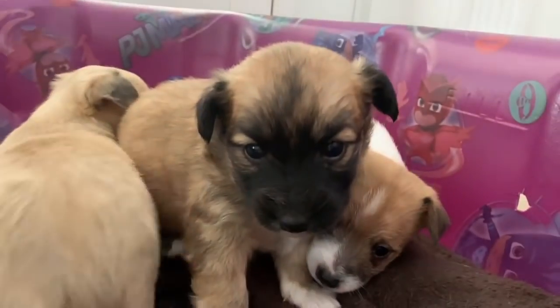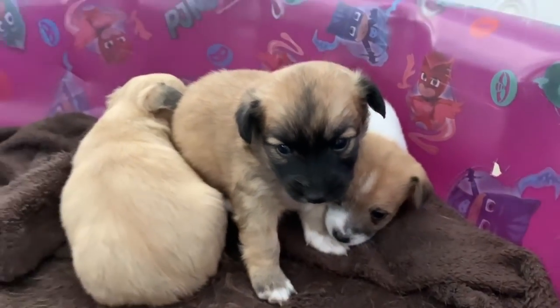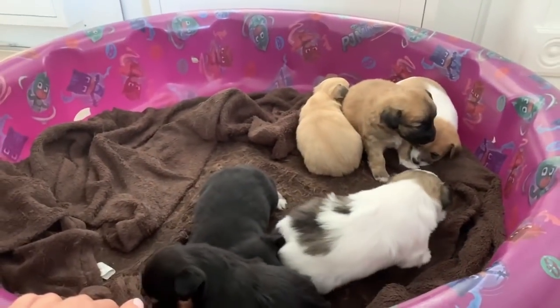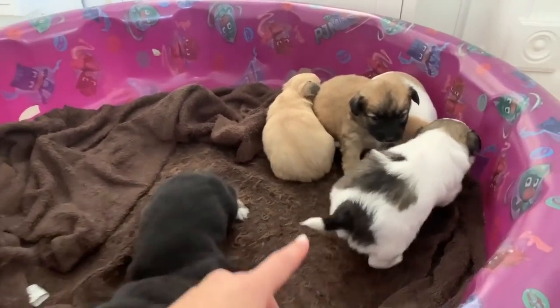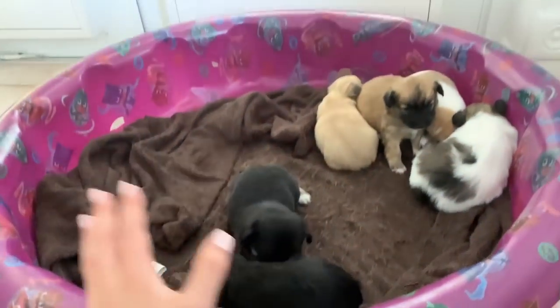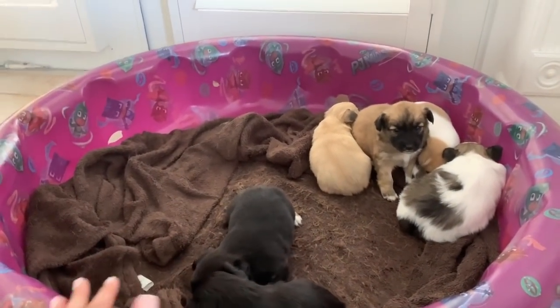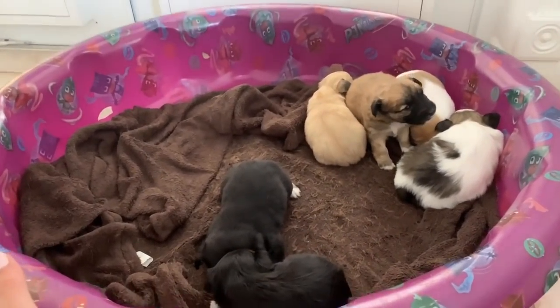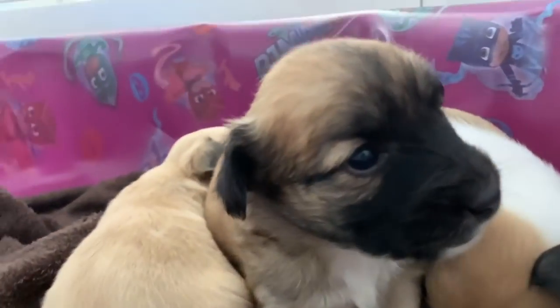These little guys, they are so cute. They finally opened their eyes. They are starting to walk around because at this age, they're learning to walk. They might not still get it. They might be a little wobbly, but since they've been in this pen since they were born, it's getting too small for them. So we're gonna have to change it out to something bigger, and we're gonna give them baths today. How do you feel about that?